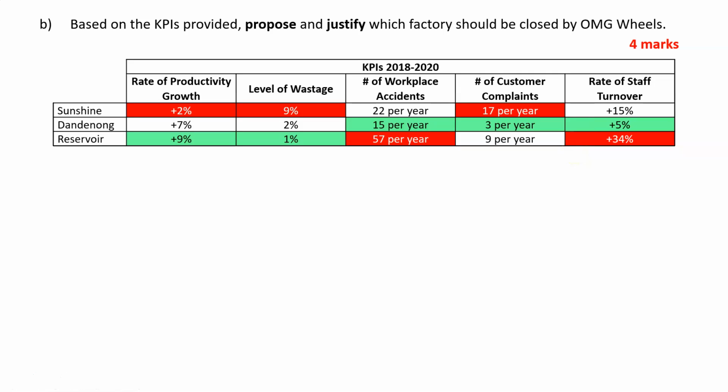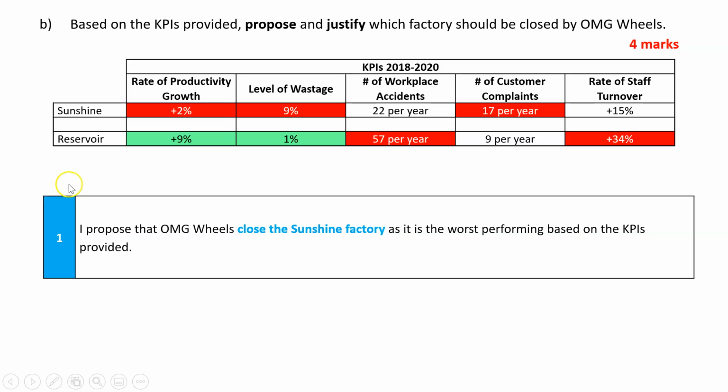So look, it can be very confusing with all this data, but if you were a management consultant here and all you were given was that data, I think we could say, well, let's keep Dandenong. Dandenong's fine. It's either the best at everything or in the middle. So let's take that out. So we're going to say Sunshine or Reservoir. It really doesn't matter which one you say. You're going to have a hard time arguing Dandenong though. So for 1 mark, I've got to propose. What does that mean? My idea. I propose that, in this case, we close the Sunshine factory. There you go, 1 mark.